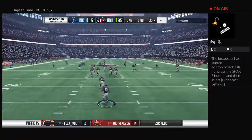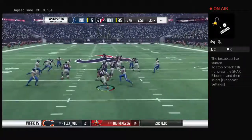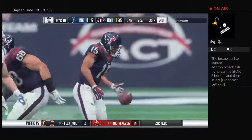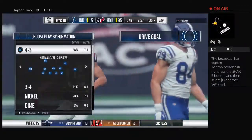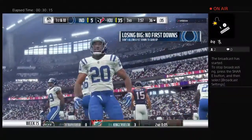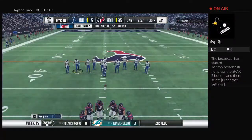It's a short kick taken at the 15. And they're going to wind up with pretty good starting field position as they get it up past the 35. Out comes a Houston offense as they get set to take over here. They built a good first-half lead. Now they have a chance to add on to it.